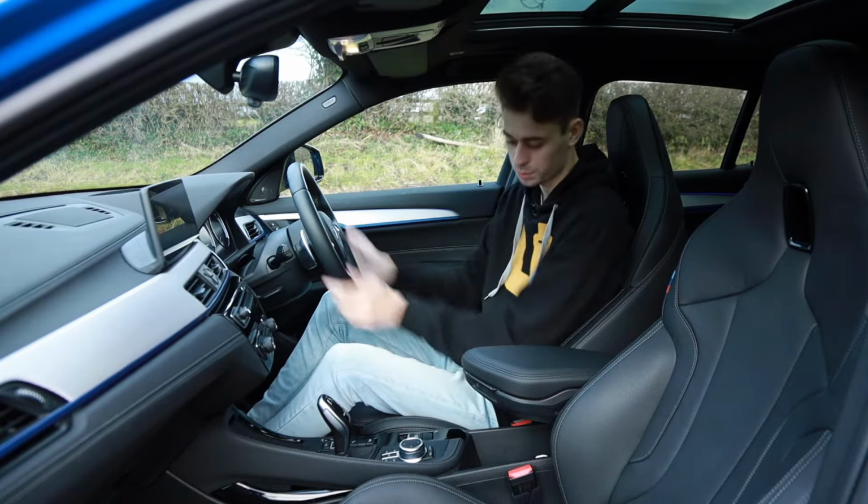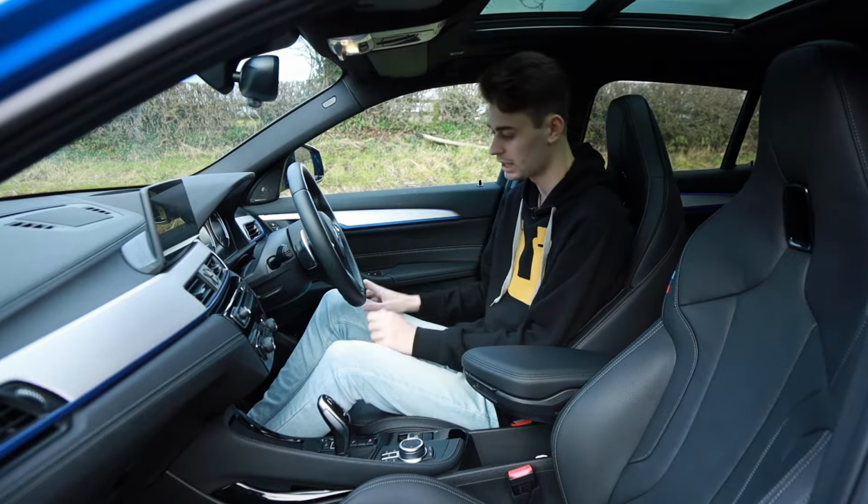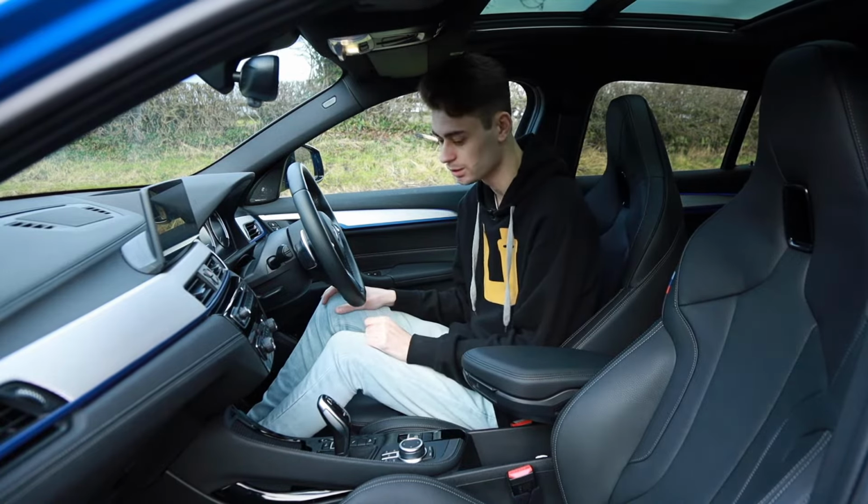Steering wheel, all the touch points are really nice. The quality is top tier. Can't complain about that at all.